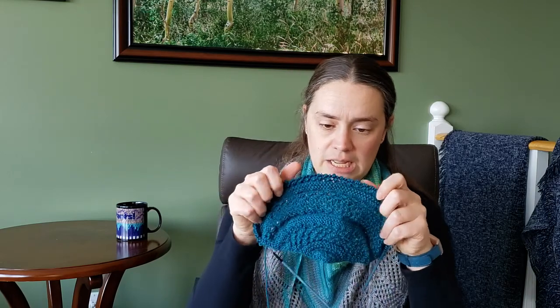And I'm super excited about this. I think I've finally got it going. The pattern's coming along. I get it. I can work on it while doing other stuff and not have to read line by line, note by note, exactly how I'm supposed to do it.